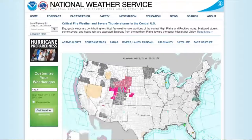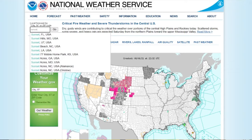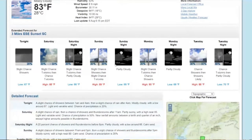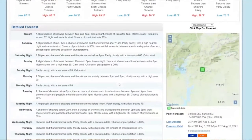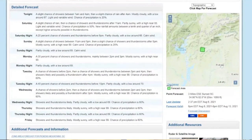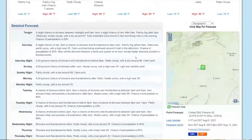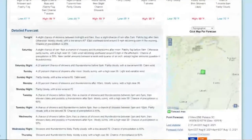Now, another site I like to use is just weather.gov, their forecast, and look at the expected weather for towns close to the area I'm going to be hiking. So for this one, we're going to look at the weather for Sunset, South Carolina, and for Pickens. Sunset is the kind of region or town you would find Sassafras Mountain, and then Pickens is kind of that area that Table Rock's address is associated with. So we're going to look at the weather for those areas as well.